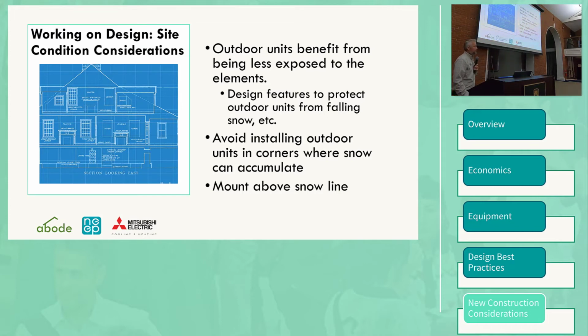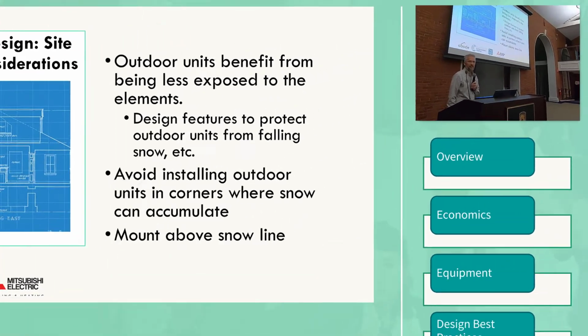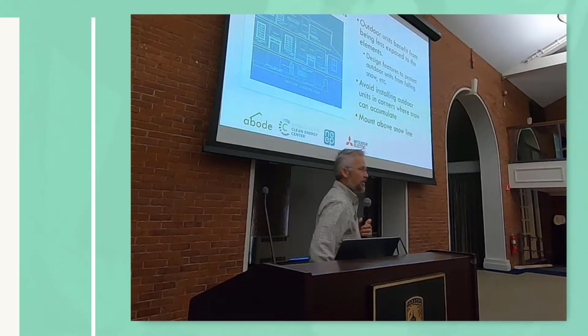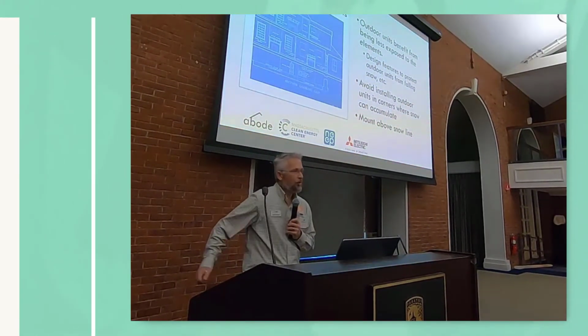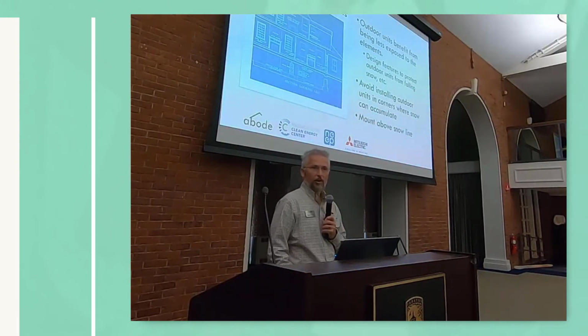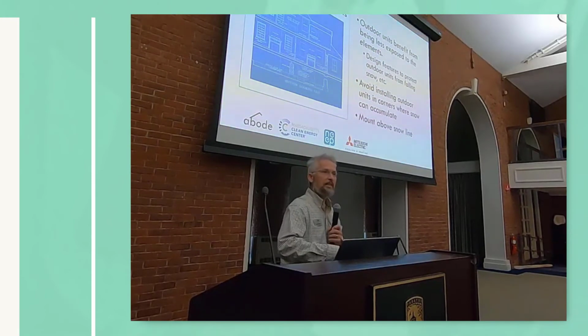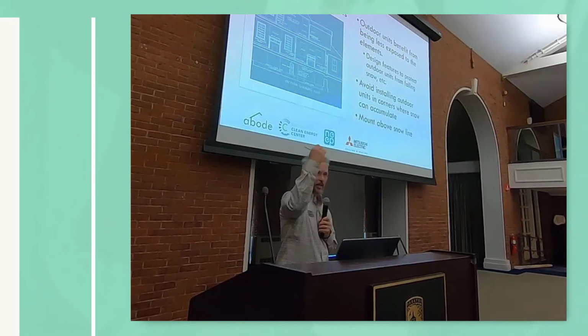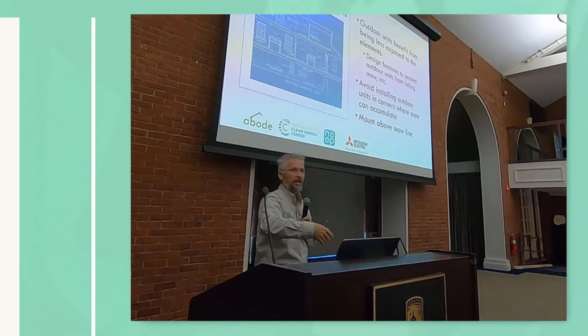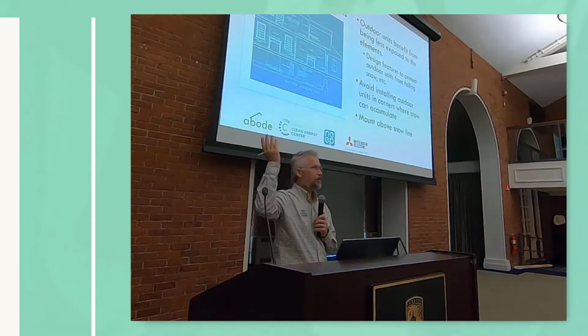Other placement considerations: in Maine the standard is to have it at least 18 inches off of the ground, and to instruct the clients to make sure it stays clear of snow. If you have a snow drift in the system, it's going to be a problem. By being 18 inches off of the ground, during the winter when it goes into defrost mode, it melts any snow or ice, and that's an automatic feature of all these systems. It's the middle of a blizzard, there's lots of snow in the air.